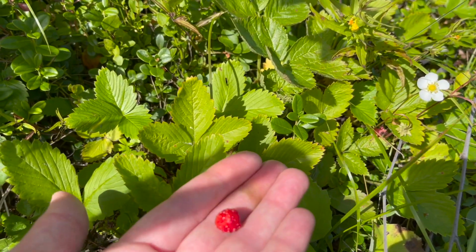Alright, I can't help myself. Well, this one fell off anyway. I'll just give it a taste. Wow, so much concentrated flavor. That is so good. Oh, I bet homemade jam would taste so good made with wild strawberries. All you have to do is just get out and everything is at your fingertips.